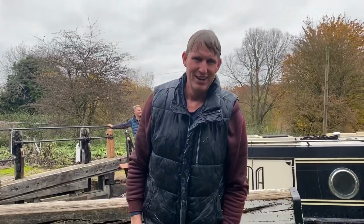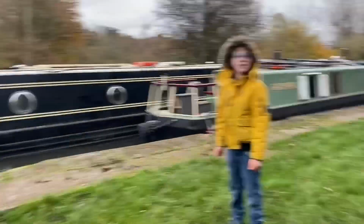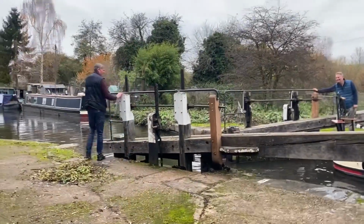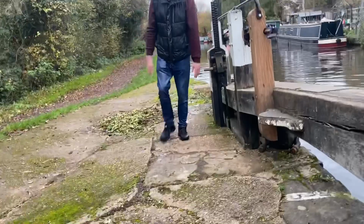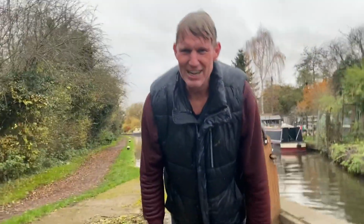Oh mate. Right, we're close to our destination. Yeah, the kids are finding this rather amusing. Well, I guess you didn't ruin your phone. Should we do the gate from this side? It's probably easier, isn't it? Oh my God, Rob. I'm going to go sit somewhere quietly. There's a pub in a minute.